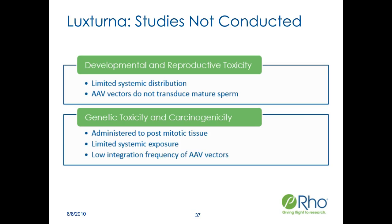They did not conduct developmental and reproductive tox studies or genetic toxicity and carcinogenicity studies, and here are the reasons why: limited systemic distribution, low integration frequency of the AAV vectors, and they don't transduce mature sperm. Also, the drug product is administered to postmitotic tissue.